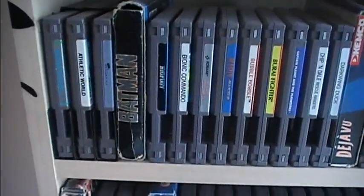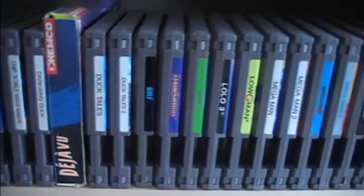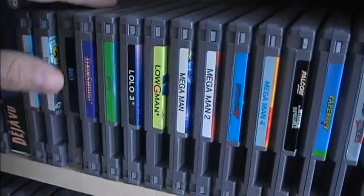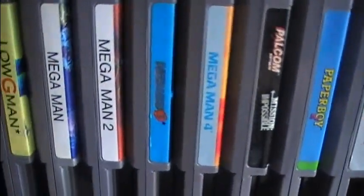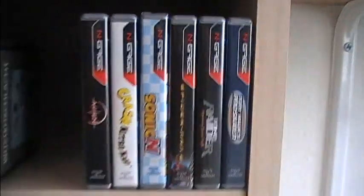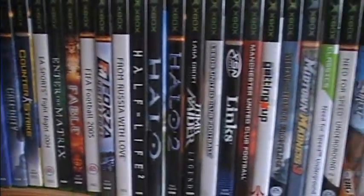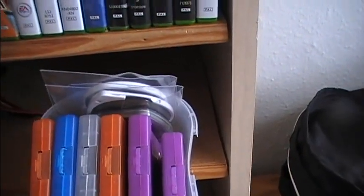Down here I have a lot, not a lot, but I have some NES games. Not especially something rare, maybe a little Samson could be a little rare. And the Mega Man games. So I have a little of those. Atari 2600 games, N-Gage games, and for the old Xbox I have some games. Down here I have some Game Boy games, some promo PSP games.